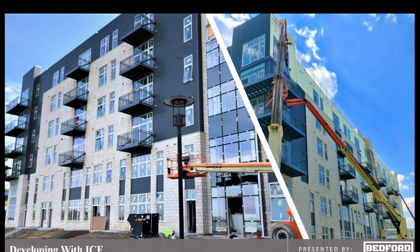And then a post-tension, it works well in post-tension as well. On that 11-story, the first 4 levels are post-tension, and we're going to be doing post-tension through that ICF wall as it goes up.